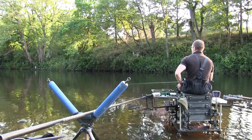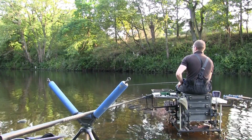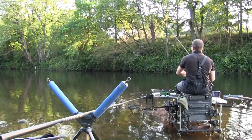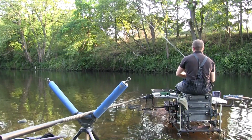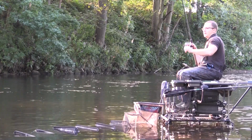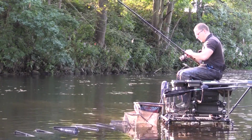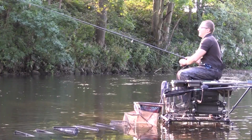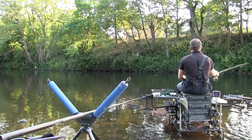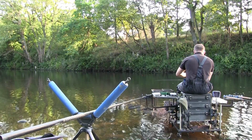So just running the float down now, right to the bottom end of the peg. It doesn't seem like there's anything down there. As I say, all the fish now are pretty much lined up in the same area. So if I'm not getting bites on double maggot right at the bottom end of the peg, I think once it's gone through the killing zone, if you like, I'm just going to bring the float back in and reset it and just keep running it over that same area where the fish seem to be shoaled up.